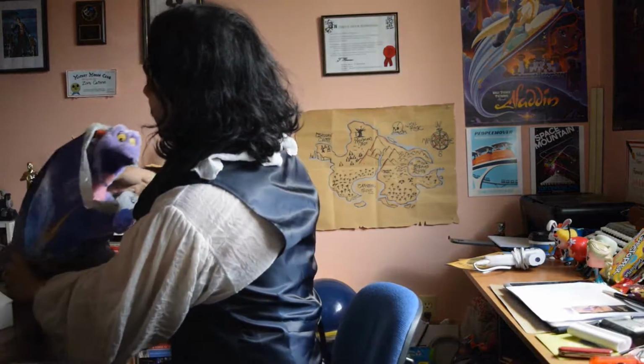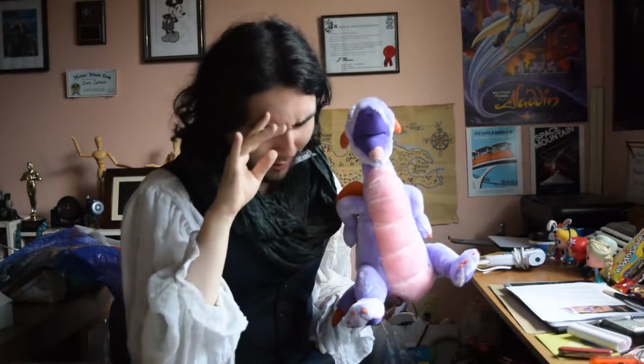So, wonderful. And I also happened to grab another Figment plush for myself. Now, I feel really bad, because if we could just keep this between us, I'm kind of hoping to one day cosplay the Dreamfinder and Figment, and to do that, I would require a functioning Figment puppet. And seeing how they don't really make those anymore, it's like they say, if you can't find it, make it.